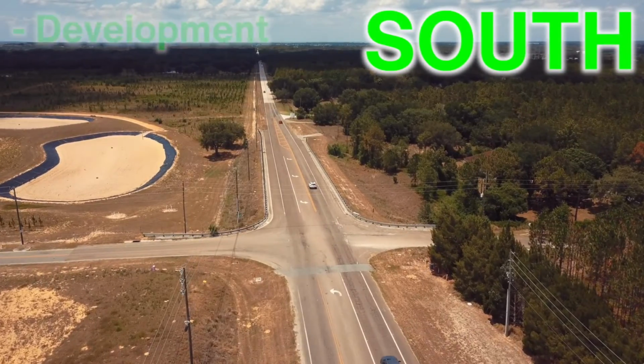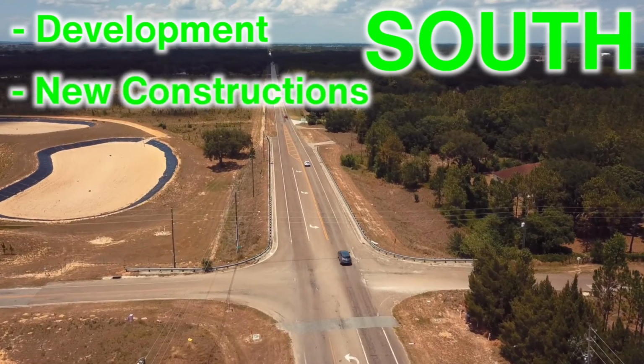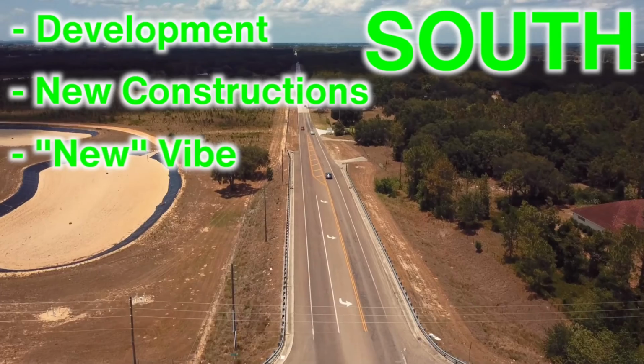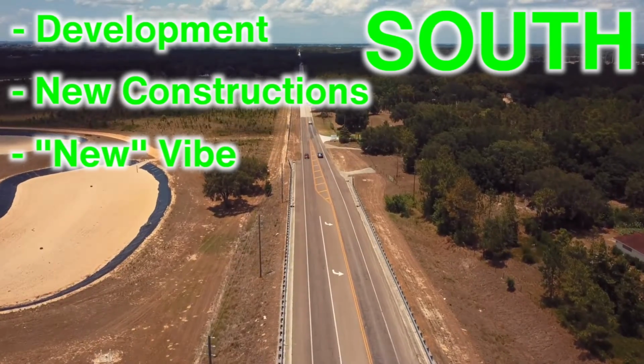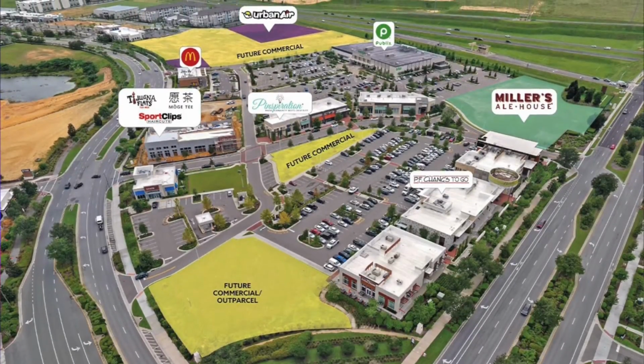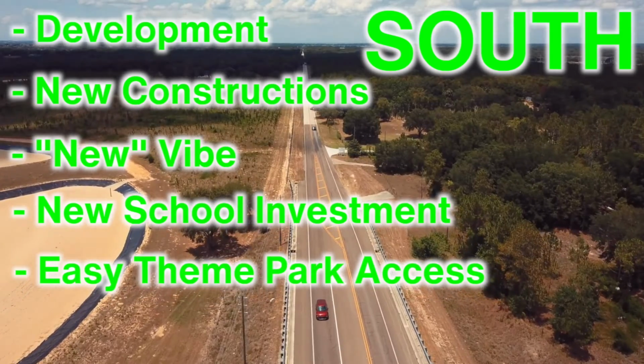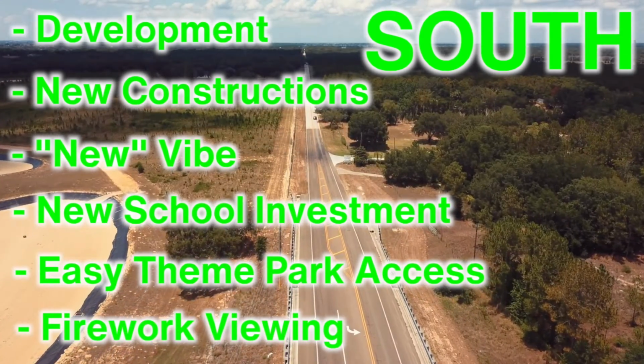Now, the newest development is in the south. The majority of new construction investment for both commercial and residential is in this area. So you have the continuity and that trendy architectural vibe, which you'll clearly understand if you've ever driven down New Independence into the Hamlin shopping area. You have new school investment. You have very easy access to the theme parks, and in many cases, nightly views of the fireworks, and so much more.